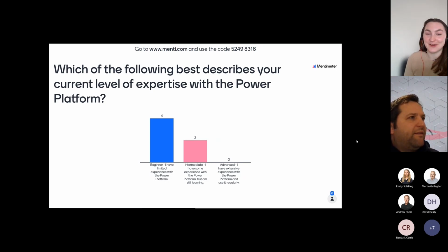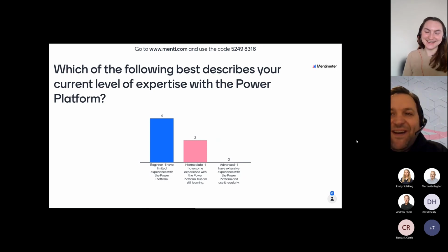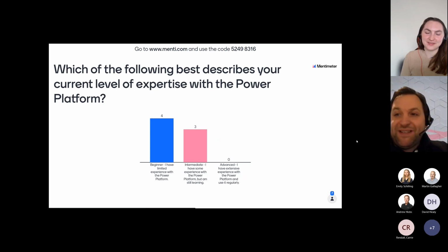And it's interesting that we haven't got any advanced, so we've got the right people on the call. I always question whether I should put advanced, because some people go, "Oh crikey, I'm not advanced," but from some perspectives they possibly are more advanced than general. So yeah, it's an interesting one.